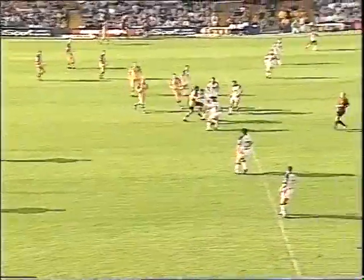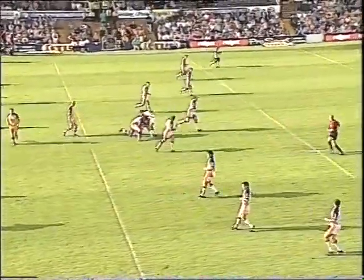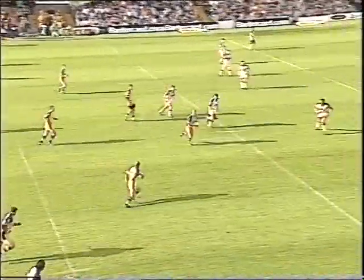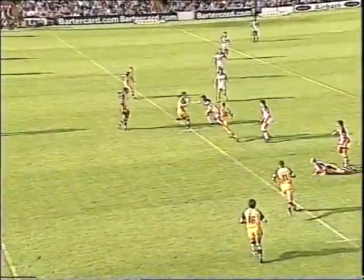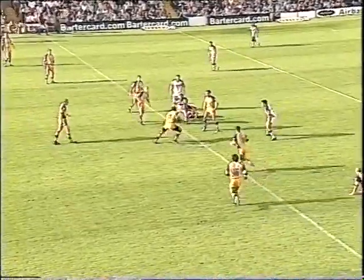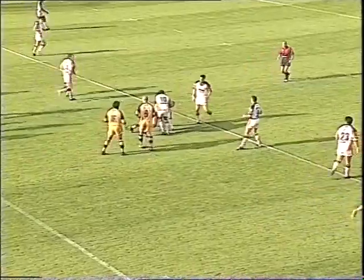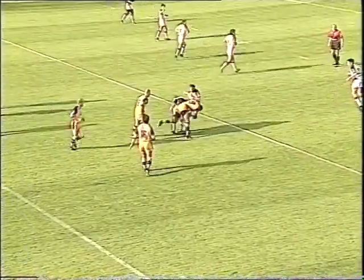Diskin to Bailey. Bailey drives up over the 40-metre line. Ryan Bailey out to impress Graham Steadman tonight for his chances of an Origin call-up. Duneman onto Sinfield. Flicks it back. Bailey picks it up. Bailey shrugs off the first tackle. Up against Lynch. Lynch able to hold him down.